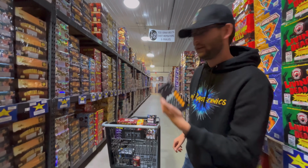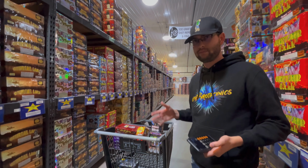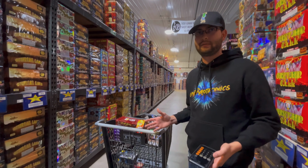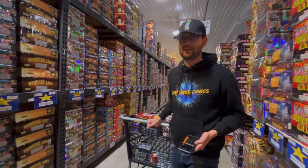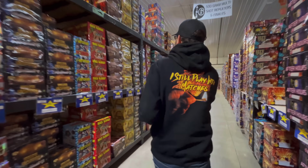So I have my calculator up, and you'll notice there's already some fireworks in the cart. If you haven't seen my $100 budget video, we have a whole video on that where we basically buy $100 worth of fireworks and put it all on a board. And we're competing with Just HD, and I challenged 2 other pyros to do the same. So definitely take a look at that if you have some time.